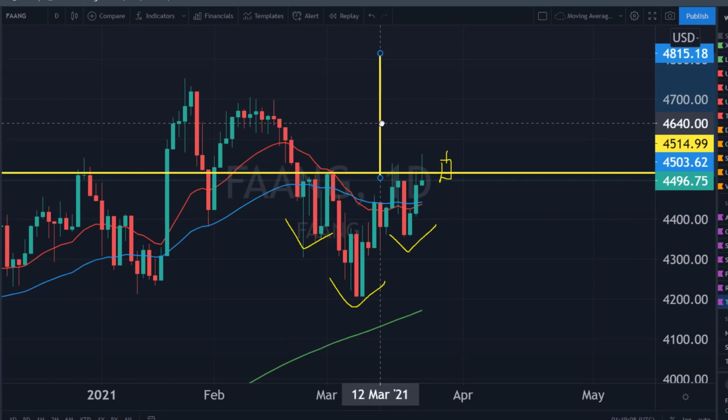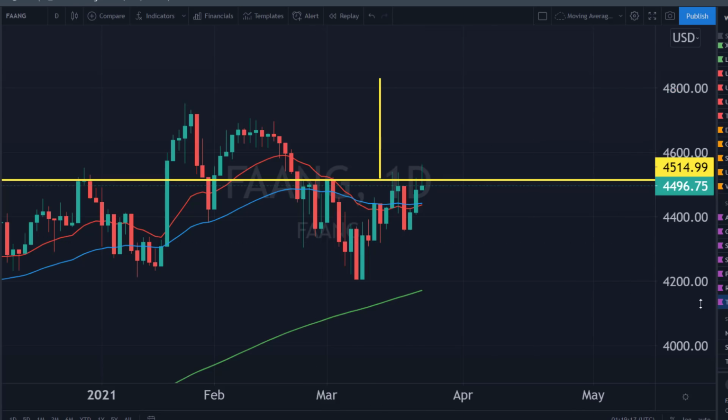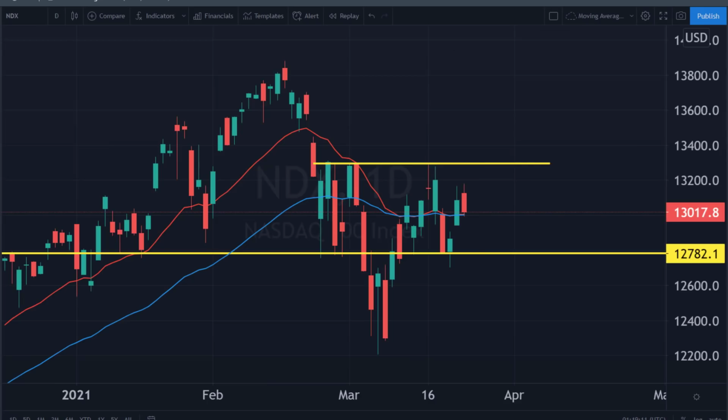We take the distance, we extrapolate it out towards the bull side, and you're talking about a significant new high. So watch this index and continue to check it out over the next couple of days. It will probably be worth it.